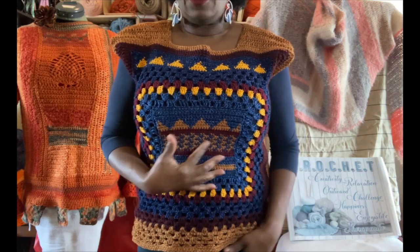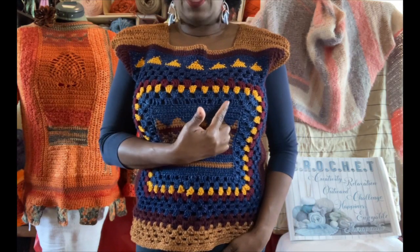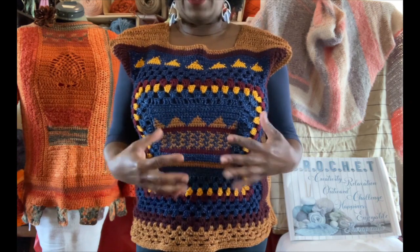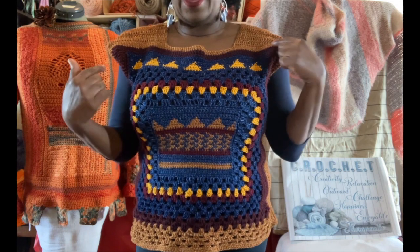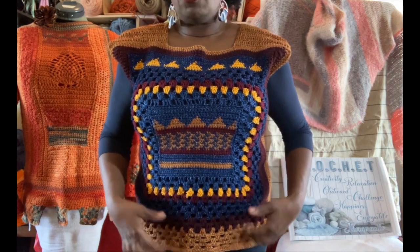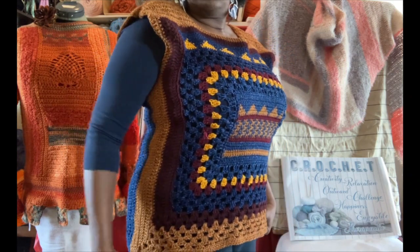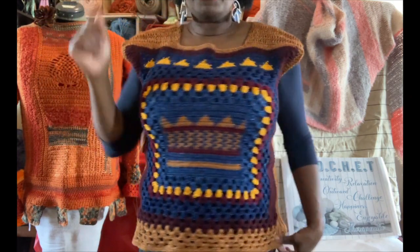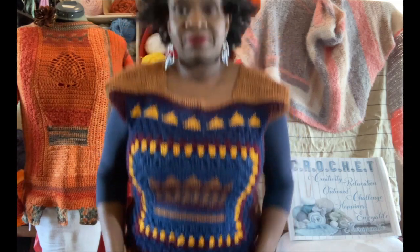I like it because I included tapestry crochet, as you can see, in the middle and on the top with the triangles, and then surrounded it with granny square stitches and single and double crochets, and it incorporates all the yarns throughout the top, in the front and in the back. And this is how the side looks, where you can see a little striping there. And I will post a picture of the front and the back so that you can see it together.